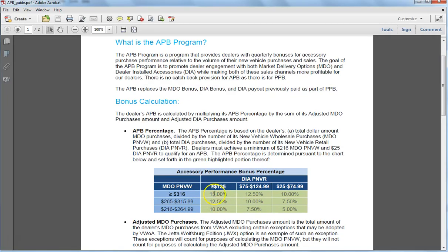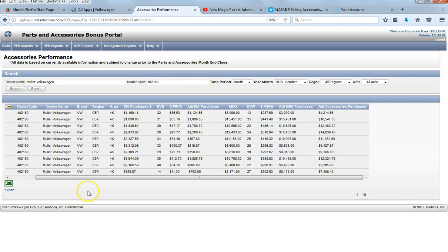Before we go into these individual items, I'm going to remind you guys that the DIA per new vehicle retail needs to be $125 or more to hit top tier, and the MDO, which is port installed accessories that come on the Monroney and are ordered at the port, needs to be 316 or more. DIA is something that can be impacted in the store, and MDO is something that's impacted on the ordering of the wholesale vehicles. So now knowing that, let's look at how this breaks down.